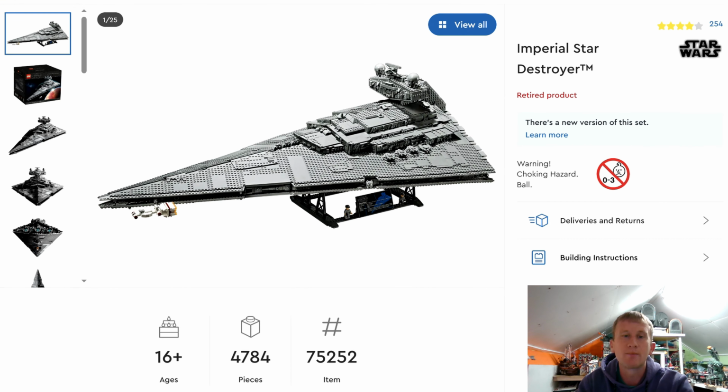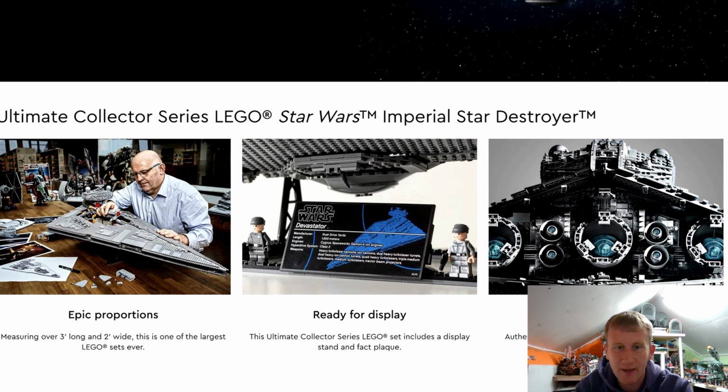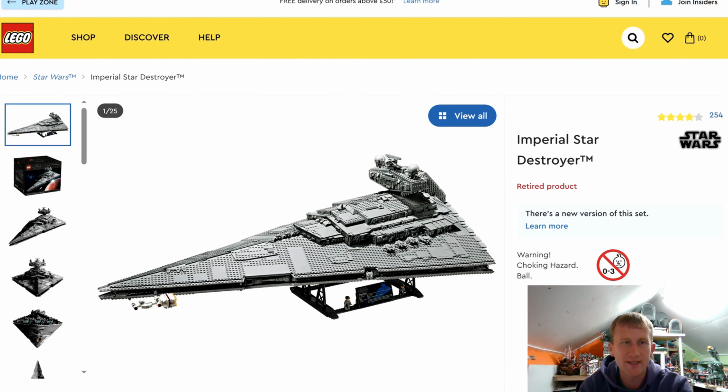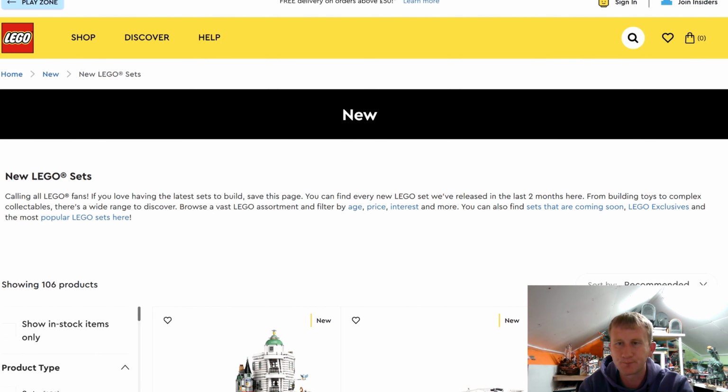But that was item number 75252. I don't know if they've got the dimensions on this, so if you want to figure it out for yourself. But this thing was absolutely massive. No, I'm not going to waste any more time on that. But yeah, let us know again what you think with regards to that, but I don't think you can moan at the price point whatsoever.